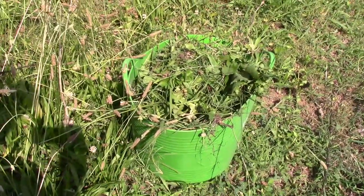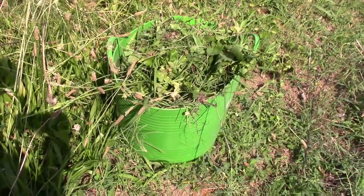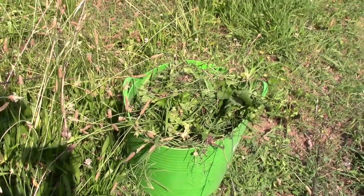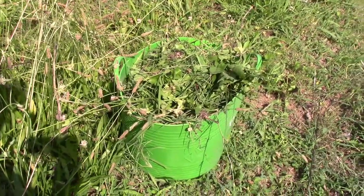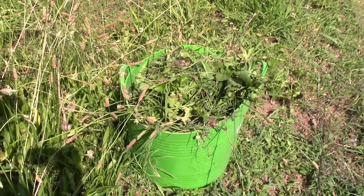And when my bucket gets full, I will go distribute that to the rabbits. See how far that gets me. I may need to fill it up again. I probably will, because I actually have 2 does that are nursing babies right now, and they will probably get half this bucket just between those 2 does. And then I have 4 other rabbits that I'm going to need to split it up between.